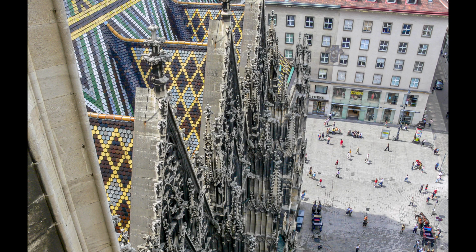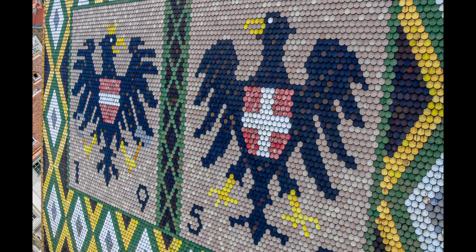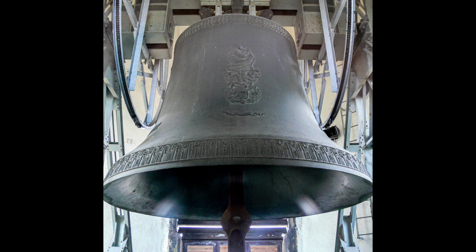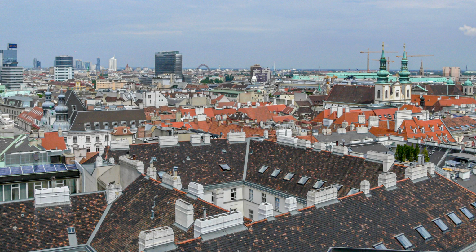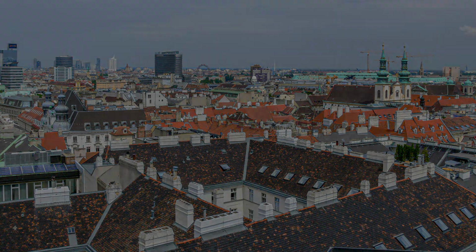We took a small elevator up to the roof for some incredible views of the church exterior and the roof, as well as the bell. From there you could look out over the city, and the views took our breath away.